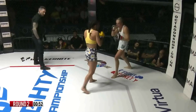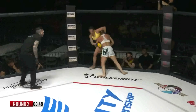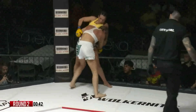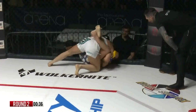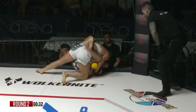She's finding a home for that right hand now. Yes, you can just see the big swing. Beautiful entry by Plumley. She just needs to suck those hips away from the cage. Yeah, she got the hands grasped. She can just run backwards, suck the hips away. But she proved me wrong. Well, right in her own corner as well now. A little bit of time left to work, 30 seconds.